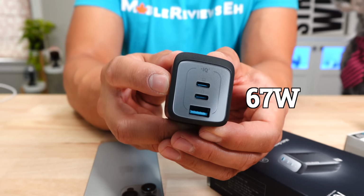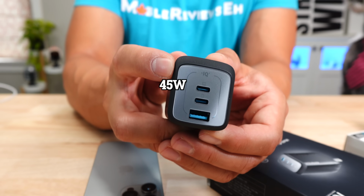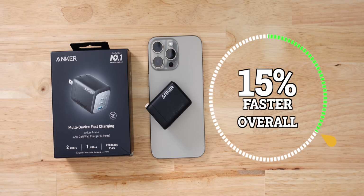It's way better by a little bit. Max wattage for this product is 67 watts with 45 watts going to the top one and the bottom one's getting 20. This thing is pretty heavy, but it's not the biggest one, which is kind of neat. From a charge speed perspective, this thing was consistently in the top 5 for all my charge tests. Now this charger is a bit more expensive. I got mine for $60, but given its performance, I think it's worth every dollar.